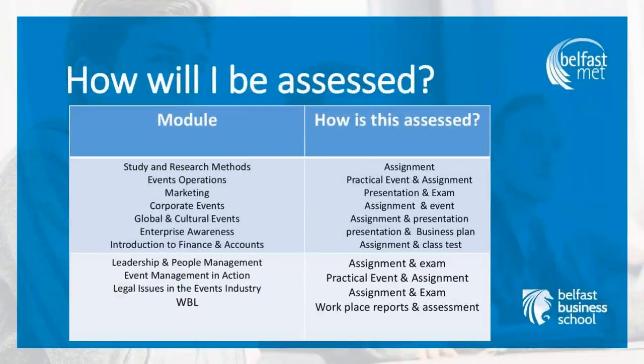So how will I be assessed? These are the list of modules that you'll study over the 2-year period. So I'll just go through each of them. Most of the modules have 2 methods of assessment, and this is particularly helpful if you get stressed, either in exams or doing presentations. The first one there is study and research methods, and it is assessed via a written assignment. The focus of this module is really just to help you improve your academic writing and research skills.